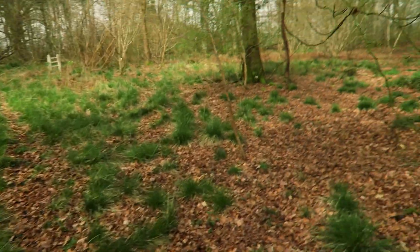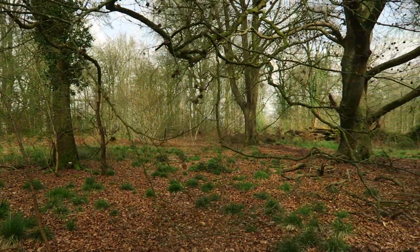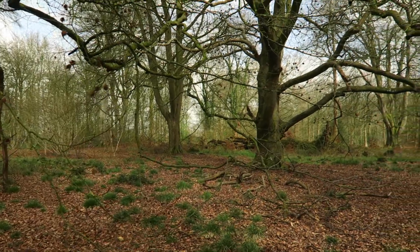Well, this is a nice load of old trees, look. Can you feel them?